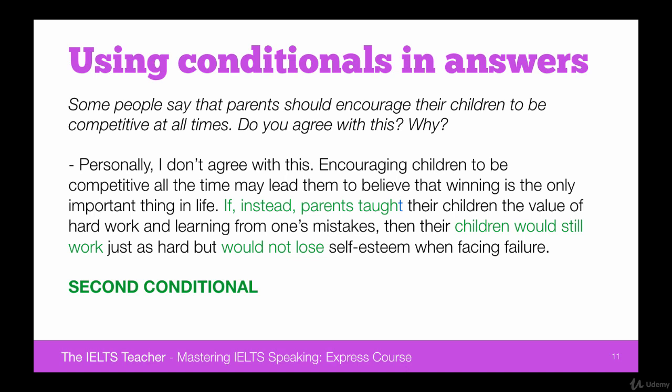Now, why is it that we can use both conditionals? Well, it's because they both make sense in this response. So the first conditional is to talk about something that's likely to happen, and that's true. But at the same time, you could also argue that this is a hypothetical or imaginary example, and thus the second conditional is also appropriate. Second conditional is arguably better because it's a little bit more complex grammatically. But sometimes one or the other is only appropriate. So do be careful to make sure you're including the appropriate conditional.